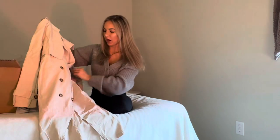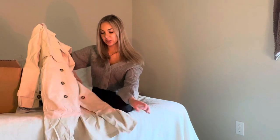I got this trench coat. I didn't think I would like a trench coat from SHEIN, but this is actually really cute. The jacket's really cute. I really do like it. It does need to be put in the dryer though, for the wrinkles.